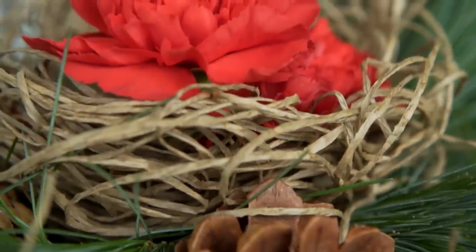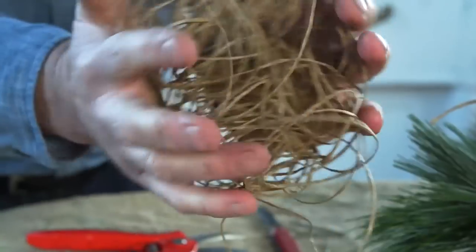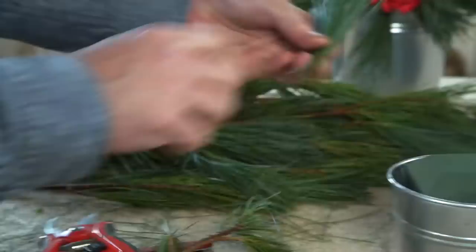I love a nest because there's great tradition that goes with it. There's legends that support it being beneficial for the year to come. So having a nest included in your Christmas decorations is a really cool thing. I fabricated the nest and I placed it on top of a collar of the greenery, and then I used a couple carnations to symbolize the eggs that would be inside.